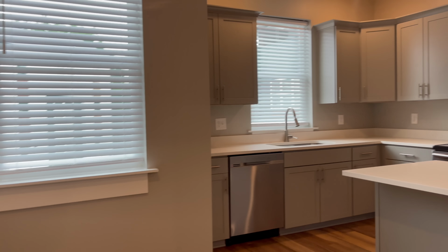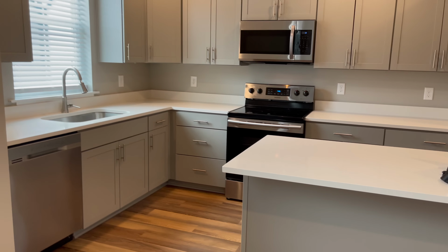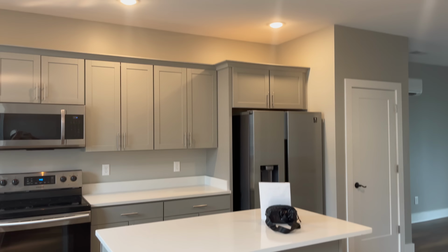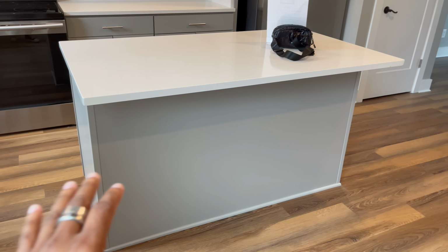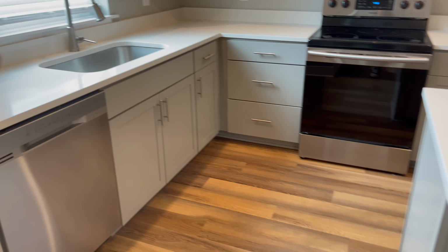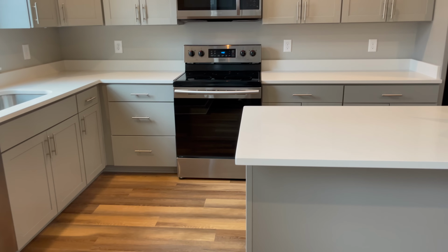Ta-da! We have the kitchen. Now the kitchen is spacious as fuck. I can see myself cooking on my island. I ain't gonna flex, y'all. I'm gonna tap into cooking more. I would do some cooking videos for y'all if I end up settling for this apartment. When I say this apartment is super affordable, it's cute.